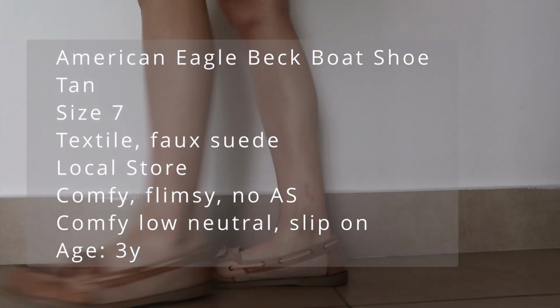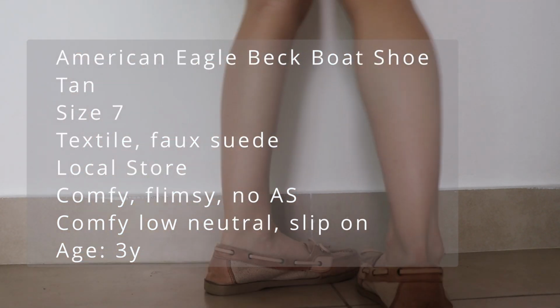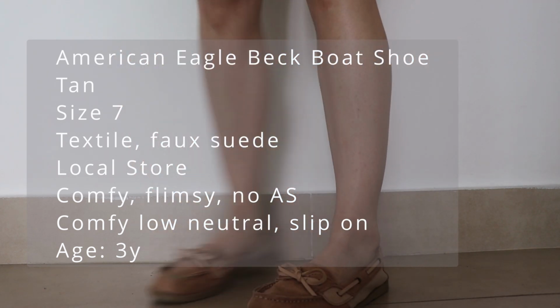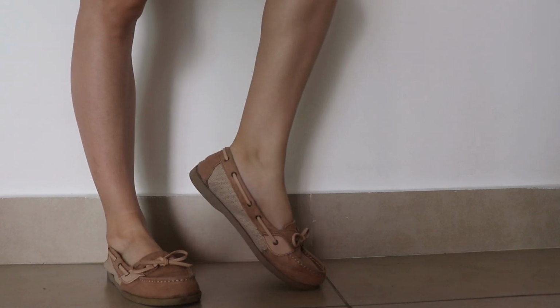Is the American Eagle backboard shoe in tan. The size is 7. The material is textile false suede. I bought them in Payless. They are pretty comfortable, but they are flimsy and they do not provide arch support. I bought them because they are comfortable, in a low neutral color and flat, and they are slip-on, so I don't need to wear socks.